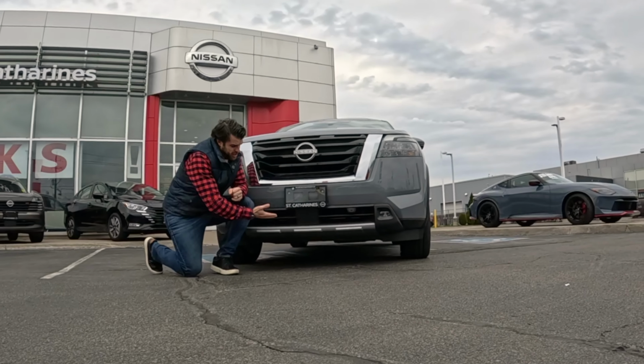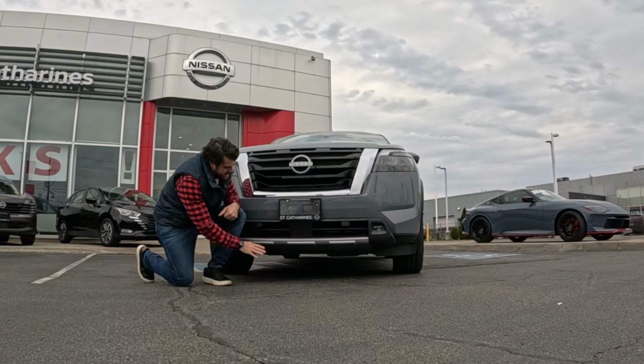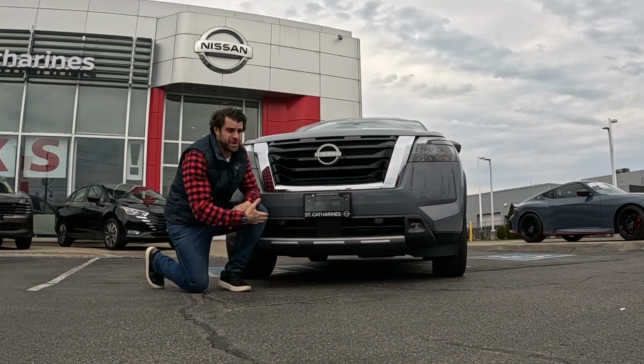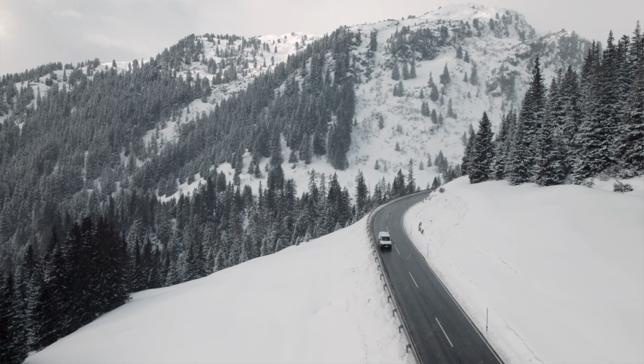Now if you're concerned about the snow, it does have a 7.7-inch ground clearance. Like I said, it's not the best for off-roading. I'd like to see a more capable version of the Pathfinder. However, you do have a nice ground clearance, and it's going to push right through all the snow.